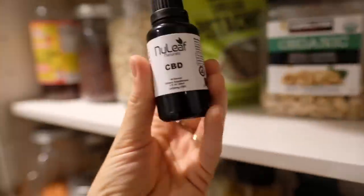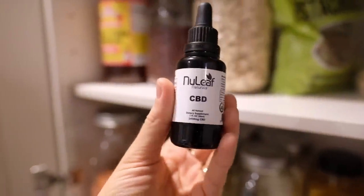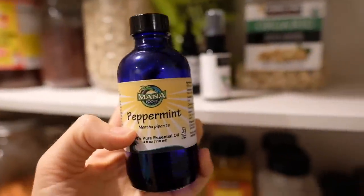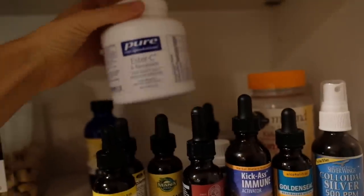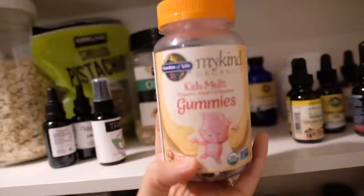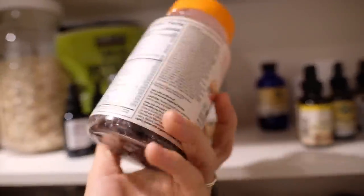Andrew has been taking CBD oil for a year for his back, and he really finds it helpful. This is the peppermint oil that he uses to make our home cleaning solution with vinegar. We have some vitamin C in here for times when there's just a little bit of sickies going on, to help boost the immune system. And this is my friend Alicia's gummies that she gave us when we were hanging with her, and the kids love it. We're almost out of it.